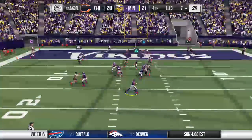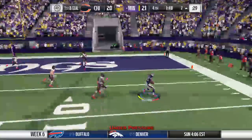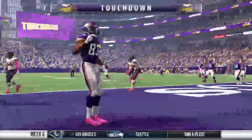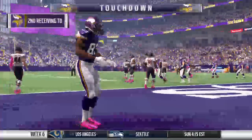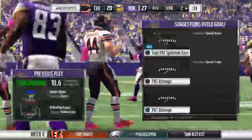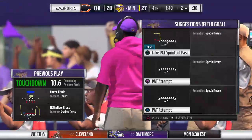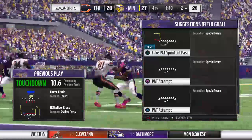Bridgewater here to throw. That's complete right around the 8. And he'll get into the end zone. Touchdown, Minnesota. Breshad Perriman, his second touchdown of the game, his third on the year. And the Vikings find a way to stretch their lead.